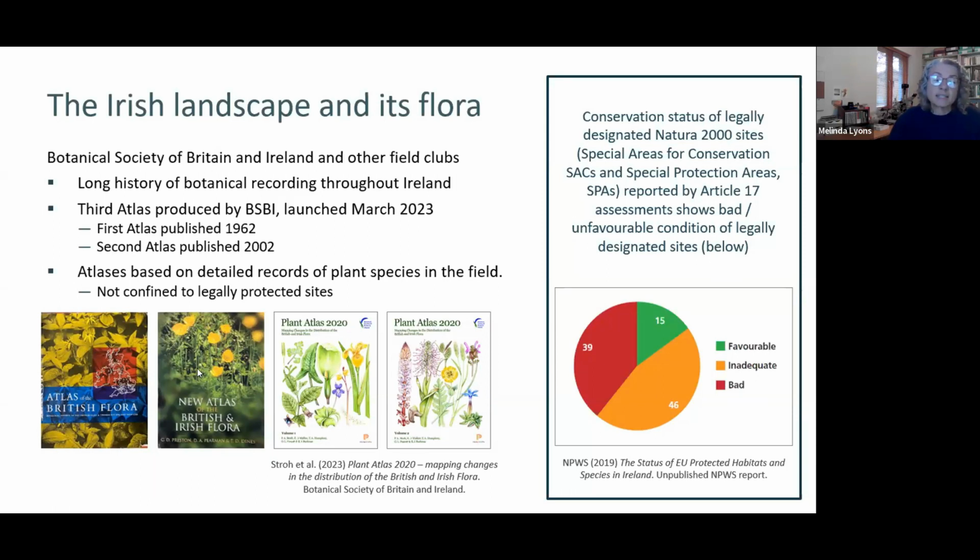The second atlas in 2002. And like I say, the third atlas came out this year. So these are based not just on the protected sites, these are based on the countryside as a whole. And these are where local botanists are keeping an eye on various different sites and recording the presence or absence of certain things in the countryside.